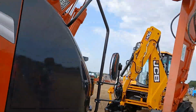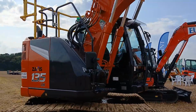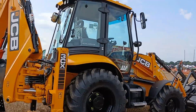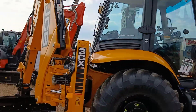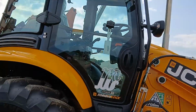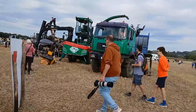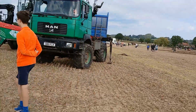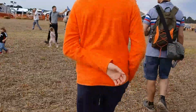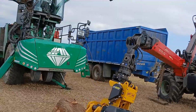What's this? Don't know what manufacturer that is. Nice. Bigger. Backhoe loader. Black rims. That's brand new. Nice forestry kit. MAN truck. Trailer on the back. Grab there.